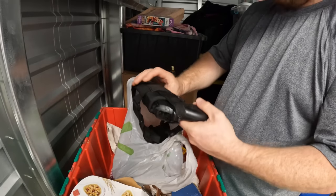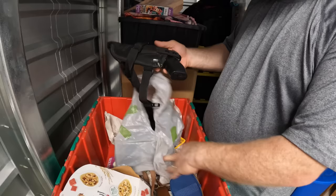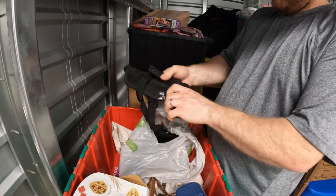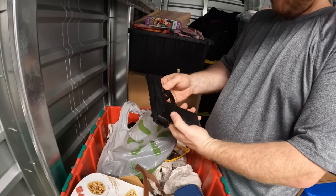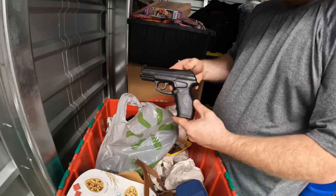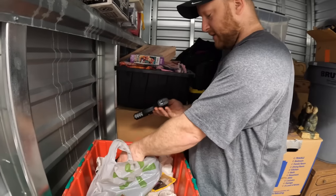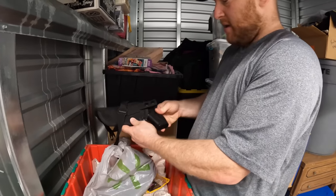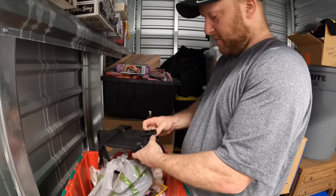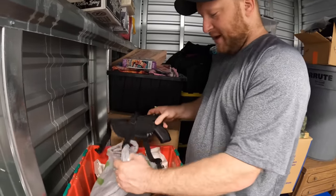Ooh, what the heck is this? Is that real? These are BB guns, guys. They're BB guns. Yeah, because it doesn't have the magazine. Oh, it does. They look like a real gun. But, you know what? I used to play with a BB gun when I was like 6 years old.